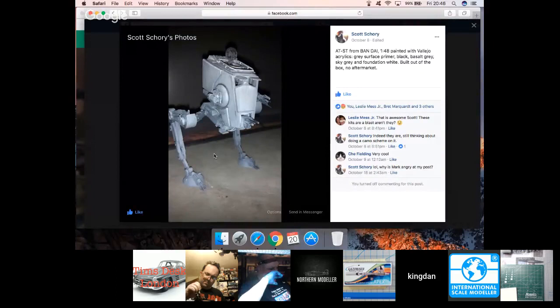Scott Shorey next. This is his AT-ST from Bandai, 1/48, painted in Vallejo acrylics, grey surface primer, black, basalt grey, sky grey, and foundation white. He built it out of the box with no aftermarket.